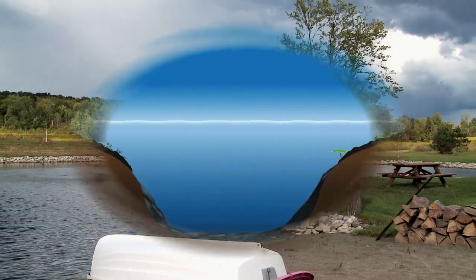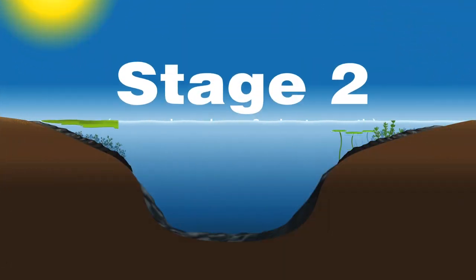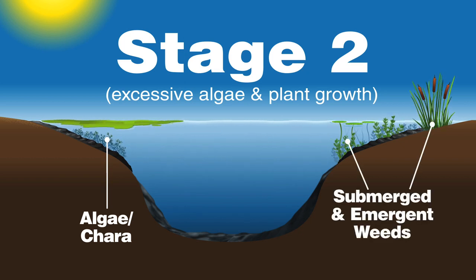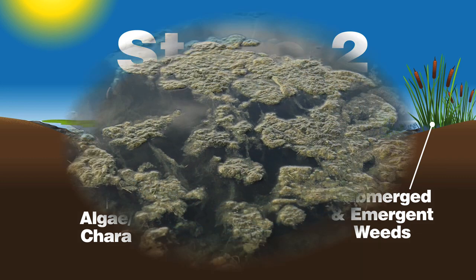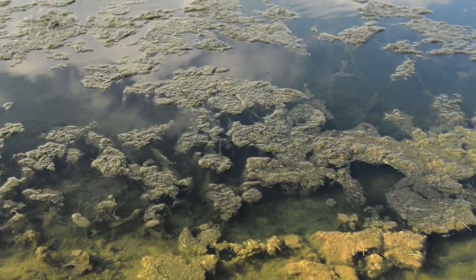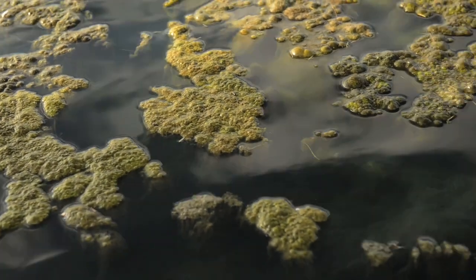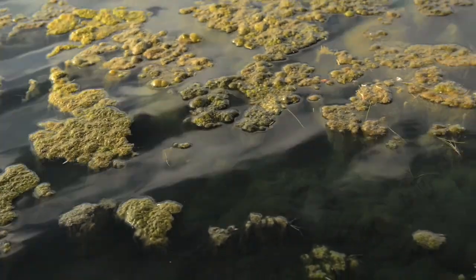As your pond enters Stage 2, you'll begin to notice excessive algae blooms and submerged aquatic plants. Emergent weeds such as cattails, reeds, and aquatic grasses will begin to grow around the pond's edge, taking over your shoreline. At this point, a chemical application may be necessary. Although this is effective, it is only a short-term fix and a band-aid to the real problem.